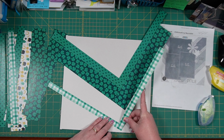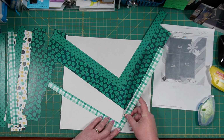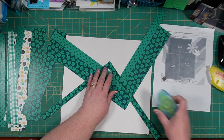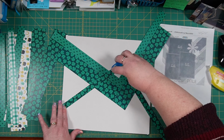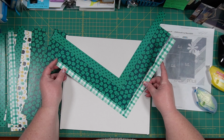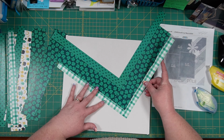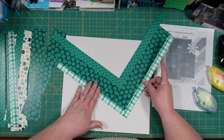I'm going to place this on here, but like I did with that last one, I may need to adjust it. Okay, so we'll go back and check our edges, after we trim these, to make sure that we have caught all the paper and it is properly adhered to our page.